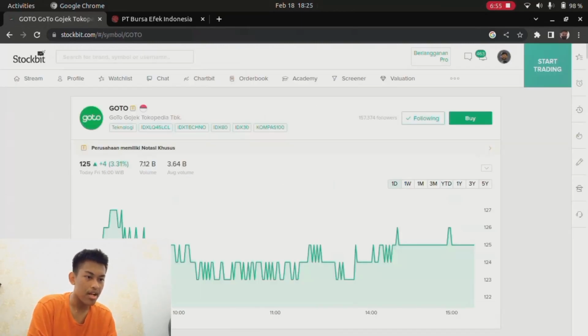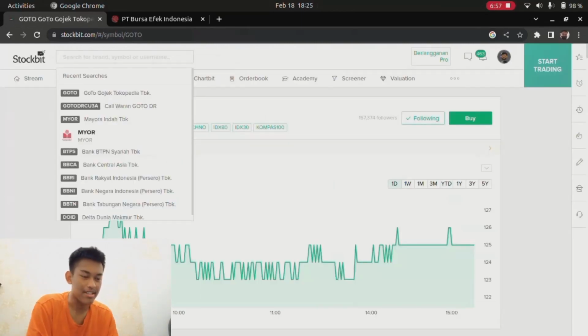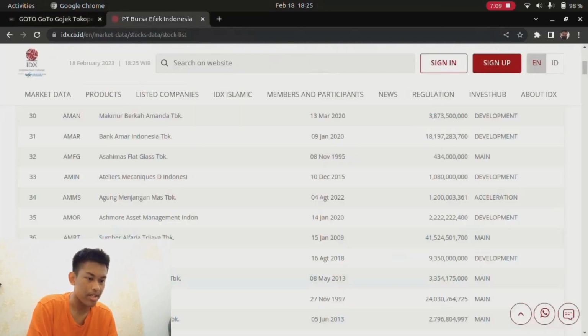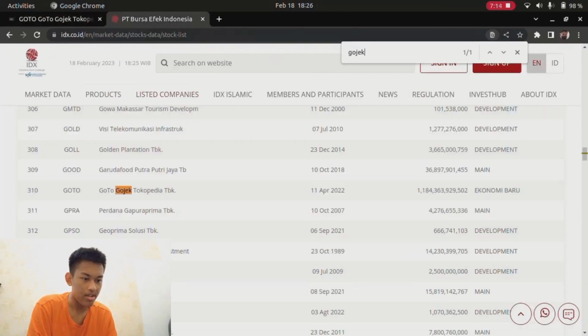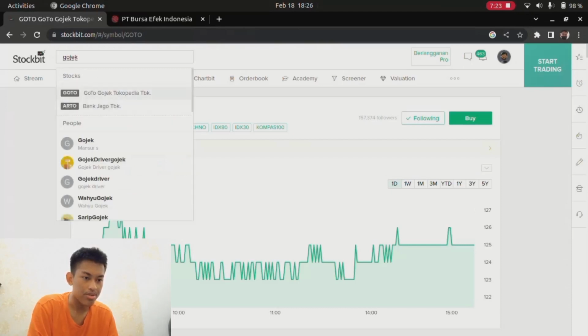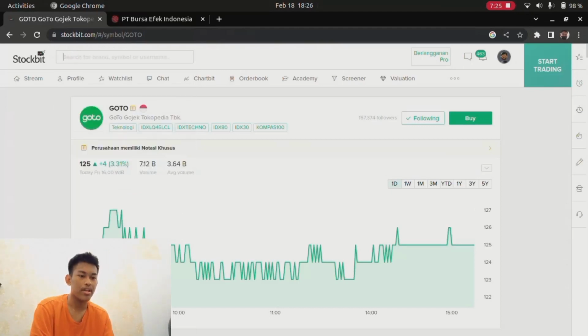To buy some shares, you need to click this icon, which I forgot to mention, and type the company code, which you can find here. If you want to search for Gojek and Tokopedia, you can see here that it is called GOTO, but you can also call it Gojek Tokopedia. You see, this is GOTO, Gojek Tokopedia. You can click on it and it goes to this page.